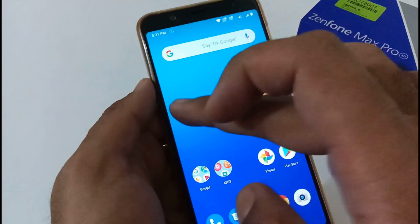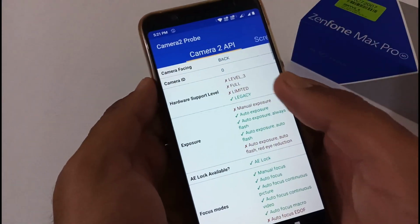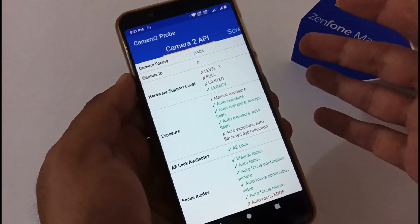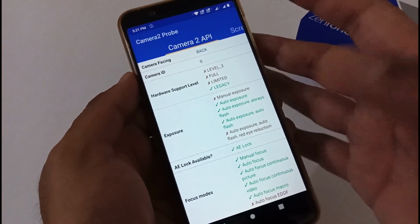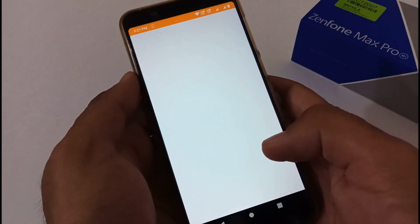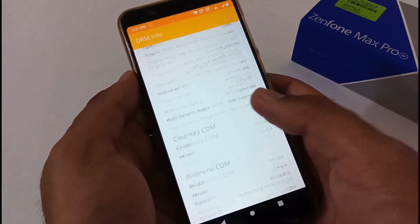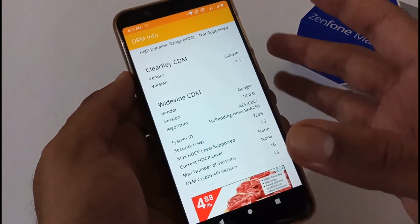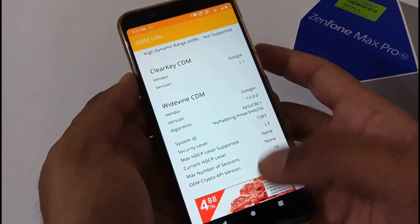Apart from this, let me show you the status of Camera2 API at this moment. The status of Camera2 API is showing Legacy, and we'll see after updating this phone with the FOTA or Delta package whether it changes or not. And apart from this, the Widevine certification is still showing me L3. We'll see after updating this phone with the FOTA or Delta package whether it changes or not.